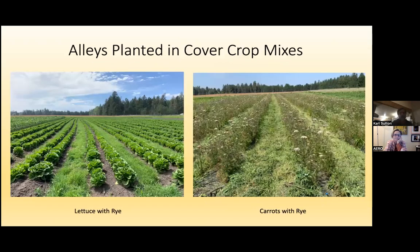So here's a couple images of our seed crop cover crops in our alleys. On the left, this is one of the most beautiful lettuce crops that I've grown over the years. It's Paris Island lettuce, and seeded in the alleys is a mixture of oats, rye, and a little bit of clover that has not yet emerged. What we would do is create the beds, drop seed in the alleys, and then come through on a transplanter on the tractor and transplant the lettuce plants.